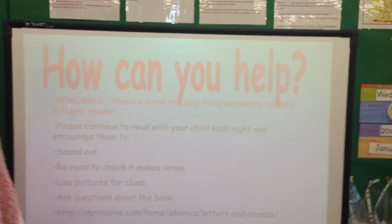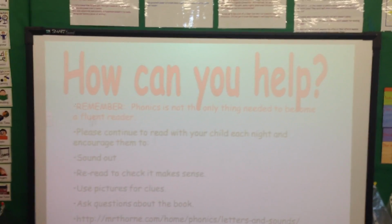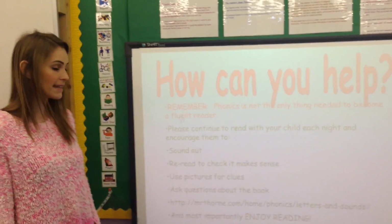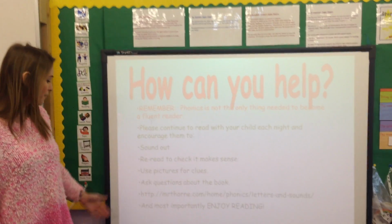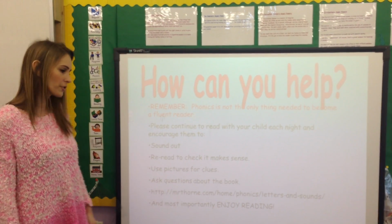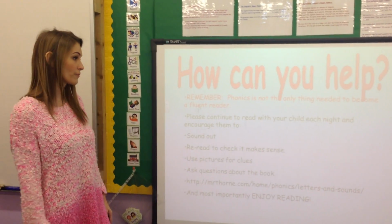So how can you help? Remember, phonics isn't the only thing, although it is very important. You do need to read with your child every night. Encourage them to sound out, reread words to check that they make sense, use pictures for clues, and always ask them questions about the book to develop their comprehension. A fantastic website is Mr Thorne. He can help you with pronouncing the words, and the children really enjoy watching it. And also we really want to foster a love of reading, so choosing books together that the children really enjoy.